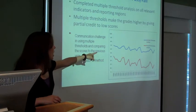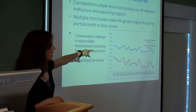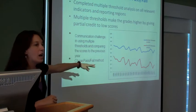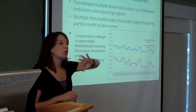Looking at this graph right here, you can see the multiple thresholds analysis for water clarity versus the pass-fail thresholds, the one that has been in the report card all these years. And you can see that the scores jump significantly, because if you're just below that pass-fail, you get an automatic 0, whereas in the multiple thresholds, you would probably get a 3 out of the 0 to 5 range, because we set the 4 value as the ecological threshold. But I think communicating this was a difficult process.